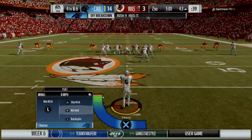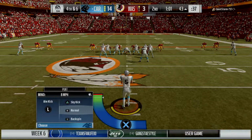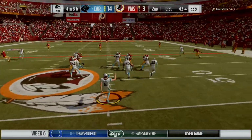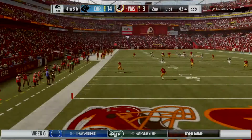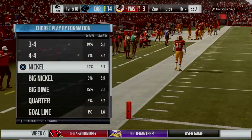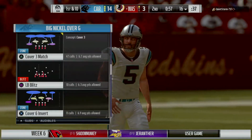Here's Michael Pilardi now, on for his 2nd punt. He'd take a repeat of his first. He gets this one away, and boy, it's another boomer. A look at Washington as they come onto the field.